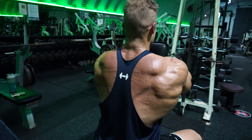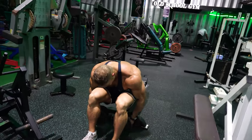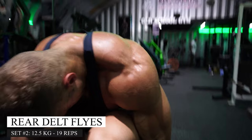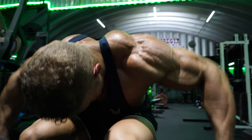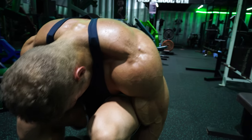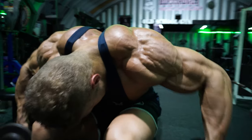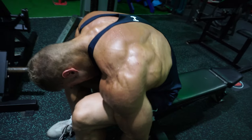I think I only did one working set with this movement anyway, but it's a great way to finish off those back movements. And then the next one is simple rear delt flies. Now these aren't really working sets, even though I am going to failure, because the reps are so high here. I usually like to call them simple sets because I don't do warm-up sets for this. I do straight sets. That has always worked really well for the rear delts because in my opinion, the more blood you can get into those posterior delts, the better it'll be for the growth there.